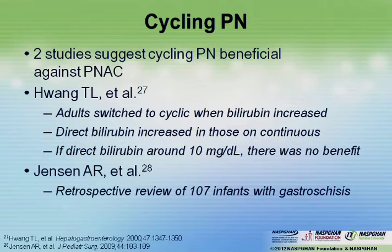And what they found was, except for those patients who had the highest direct bilirubins, all the other patients actually had a decline in their bilirubins by doing nothing other than putting them on cyclic TPN.